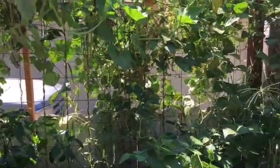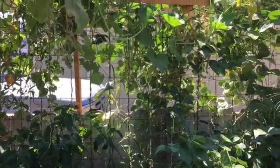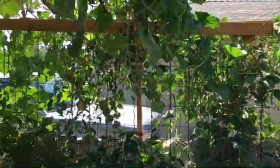There are some beans planted along the fence here, but they're not really doing much. They're Bluelake pole beans, and they're not really growing that well. I think they just got shaded out by all the other plants here.